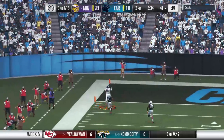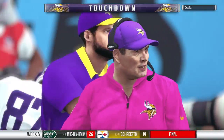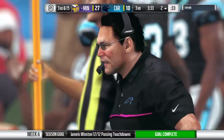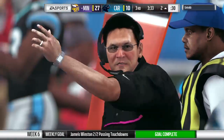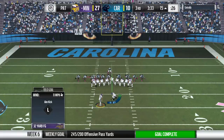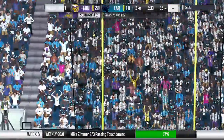Why didn't he catch it? That's all. And he will score. Touchdown, Vikings. Martavis Bryant with his second touchdown of the game, number 7 on the year. And the Vikings are going to add on to their lead. Extra point try now for Walsh. And the lead is up to 18 now.